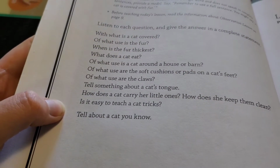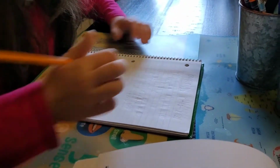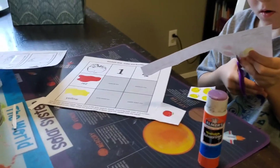All right, so I'm going to ask you the first question, okay? What does a cat eat? Fish. Okay, a cat eats fish. Perfect. So write that out with a capital and make sure you use a period at the end, okay? Sound out the words. So Barrett is almost done with this, and I'm going to help him.